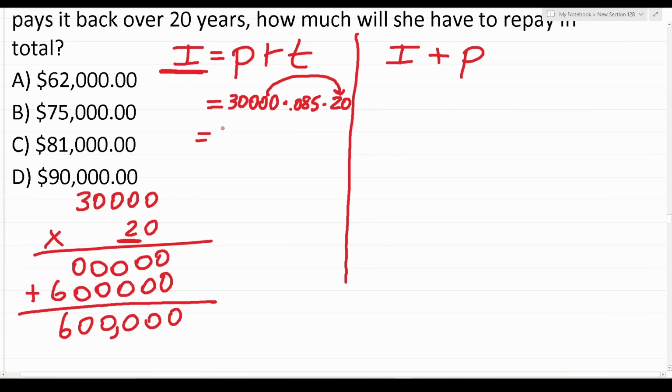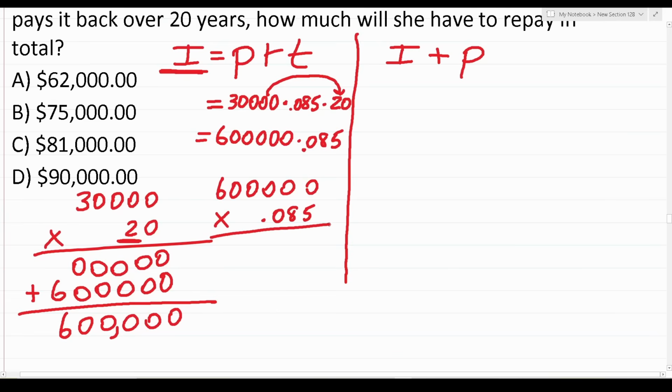All right, so this becomes 600,000 times 0.085. All right, and this is where that 600,000 is going to shrink. So let's take our 600,000 and multiply it by 0.085. Of course, as you can see, we're multiplying a whole number by a decimal. So what we want to do is move this decimal in 0.085 to the right till we clear it. So it's going to be 1, 2, 3 times.